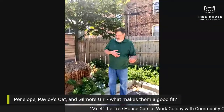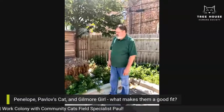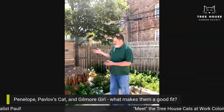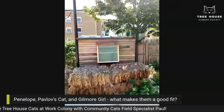So we acclimated them in our shelter that someone donated the time and materials to build the shelter for us, and it kind of mimics our new facility with the build-out windows and everything. And the cats really like it.